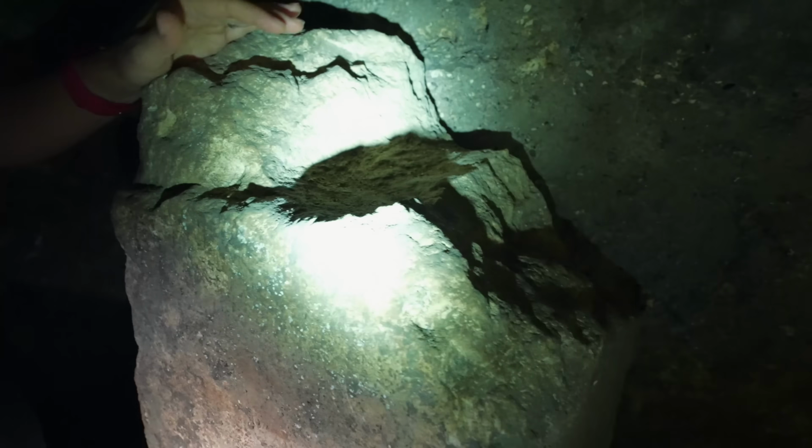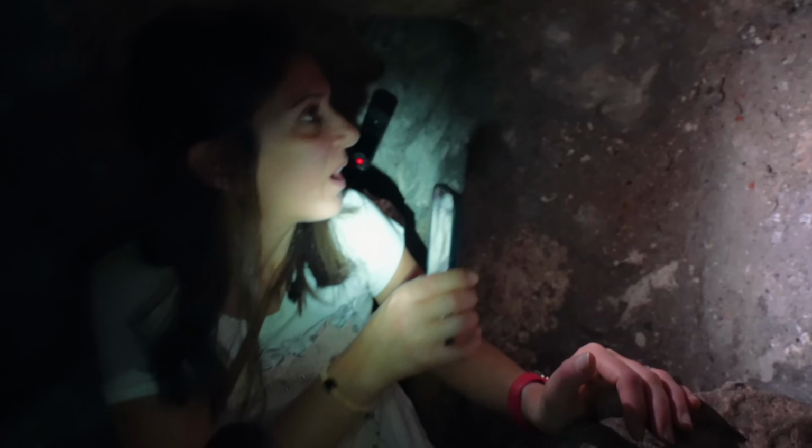Okay. Oh, what is this? That would have been a capstone for what you just crawled through. There would have been some kind of mechanism to allow water to come in and out.